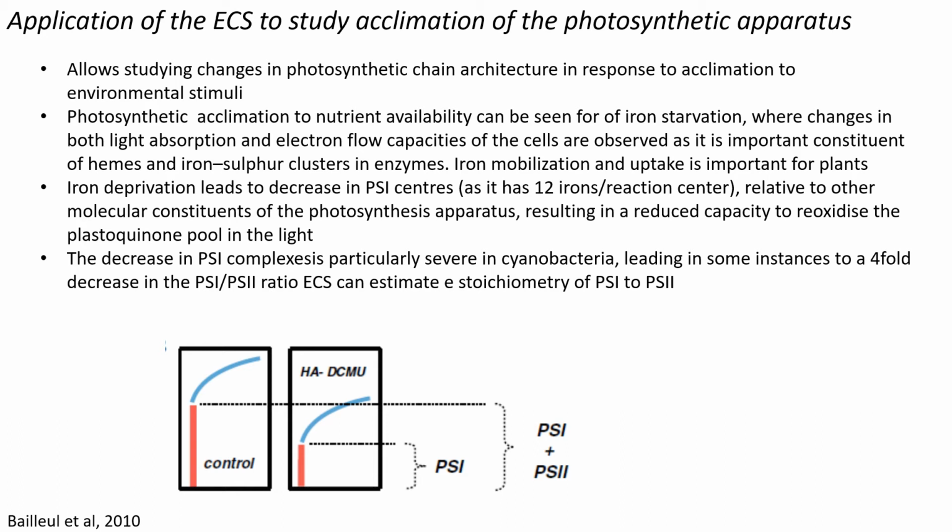The effect on the photosystem 1 centers can be visualized by the electrochromic shift when we compare healthy photosystem 1 and photosystem 2 centers from a healthy plant that has proper iron mobilization and uptake, versus one from an iron deprivation condition, in which case there will be fewer photosystem 1 centers present, and that would affect the A phase of the ECS spectra. You can actually visualize the A phase in the kinetic studies, and because of the fewer PS1 active sites, there will be less amplitude in the A phase.